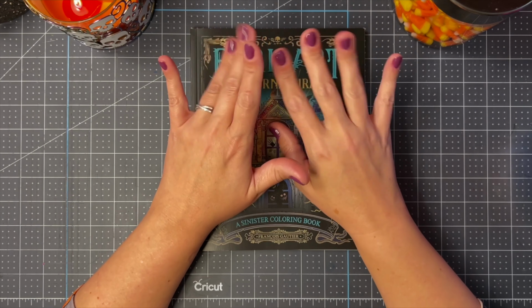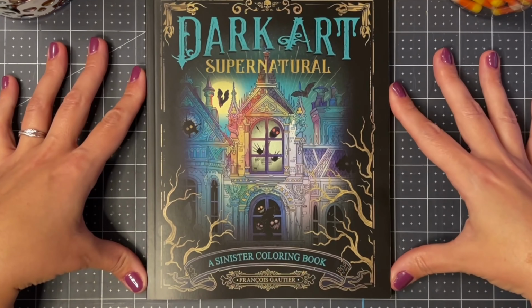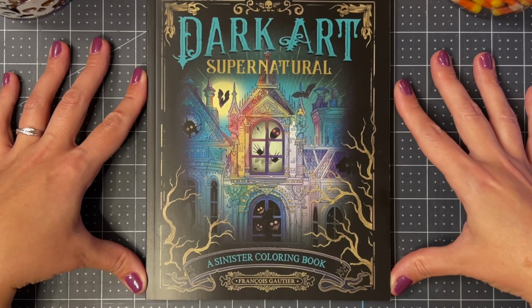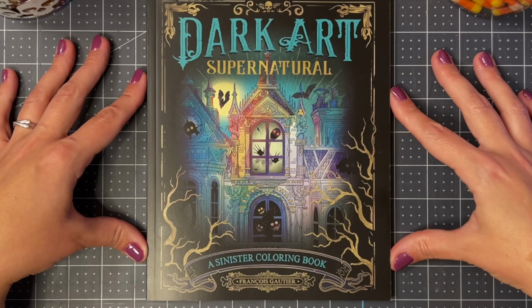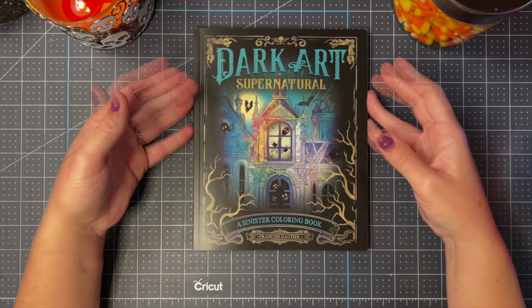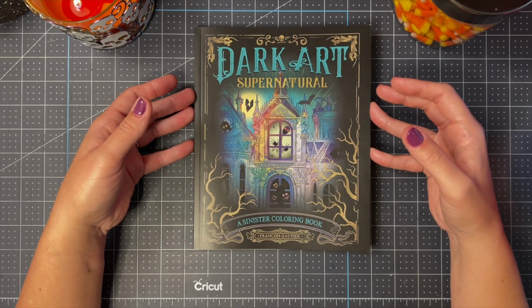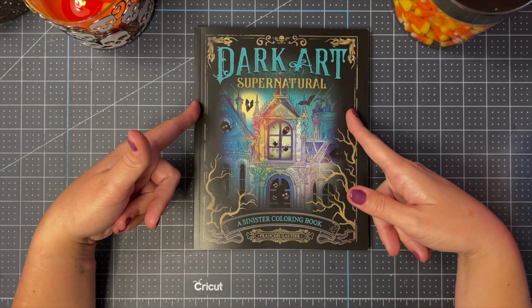And today I have another book reveal for you in honor of spooky season. I just picked up this book from Barnes & Noble. My hubby and I were out and about and I found the coloring book section. So of course I had to stop by and look at every single book. And you guys know I love Halloween. So I figured that I would look for something similar to that and came across this one that I had never seen before. In all of my browsing, looking for adult coloring books and all those things, I've never come across this book or this artist. So this was a little lucky find.